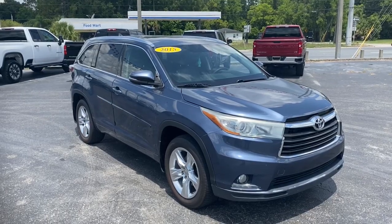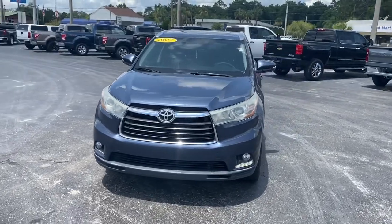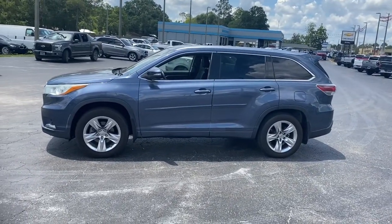Here is a wonderful 2015 Toyota Highlander. This vehicle still has fewer than 100,000 miles on the clock, so it won't last long. Here's a sleek and sporty Toyota Highlander your family will love.